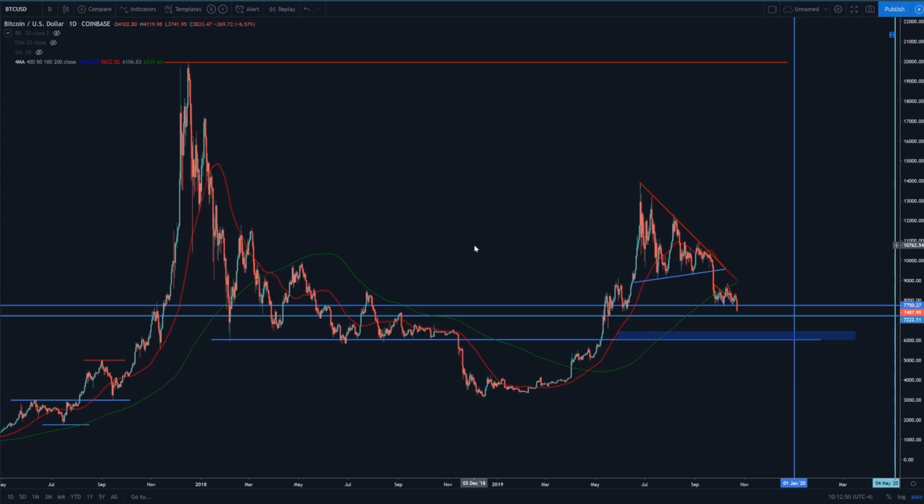So do me and you a big solid. Don't get freaked out about this move. Don't get scared about this move. Don't say, okay, I'm leaving the market, I give up, I quit, I don't want to be in Bitcoin anymore, because that's a mistake. I'm not going to give you financial advice and tell you what to invest in, but I will say this: if you leave crypto now because you're worried about it crashing, you're making a big mistake.